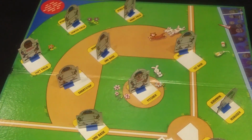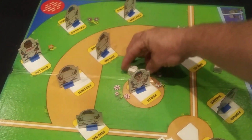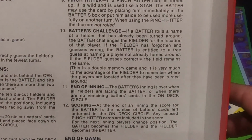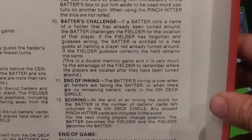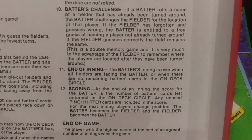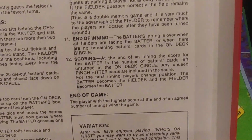So if we rolled a which or a why, we could do the batter's challenge. Looks like we got a which there, so he's in left field. So according to the rules, we could announce a batter's challenge and challenge the fielder for the location of that player. We, the batter, know that which is in left field now, but if the fielder didn't remember and they guess incorrectly, then I'm entitled to a free guess. So I would get 3 guesses on this turn, basically, if I read that correctly.